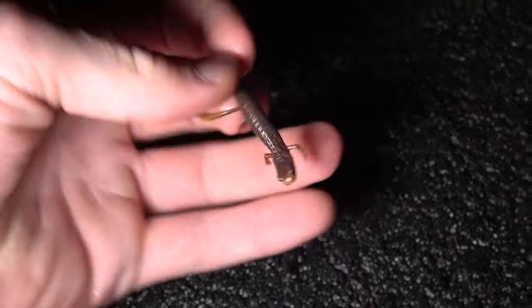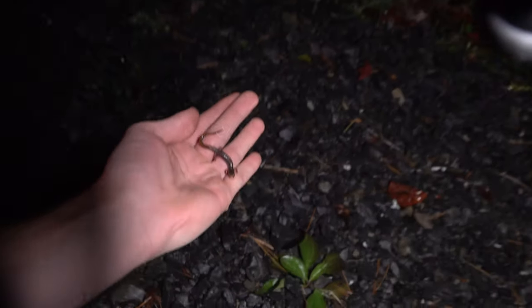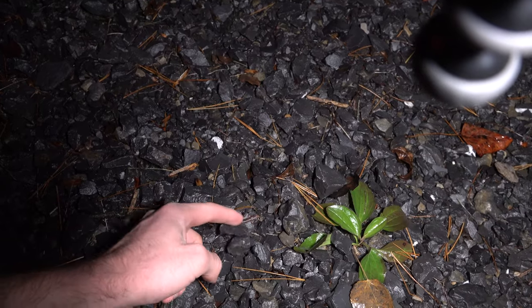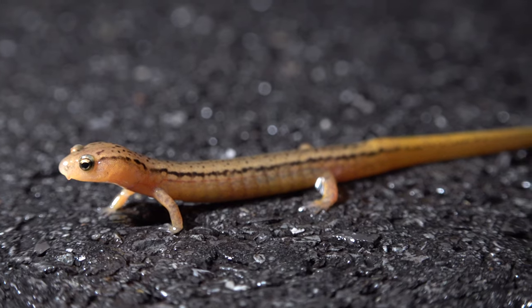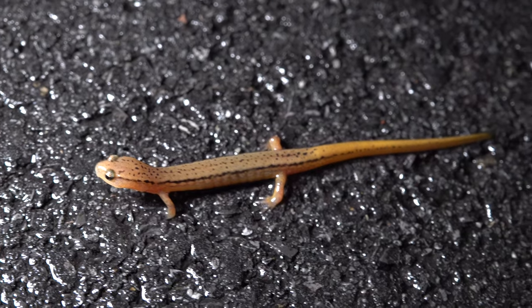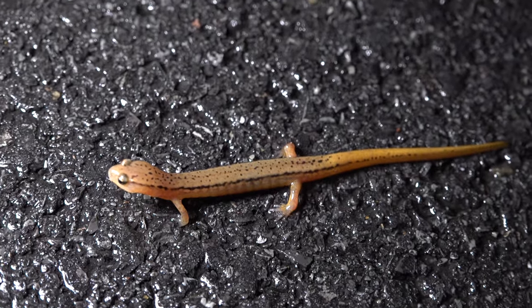Come on. There we go. All right, moving you onto the shoulder. You can turn around and go the other way. Got another species here. That's a nice two-line salamander. Really bright yellow one. Even got some flecking and stuff between the two stripes on its back.